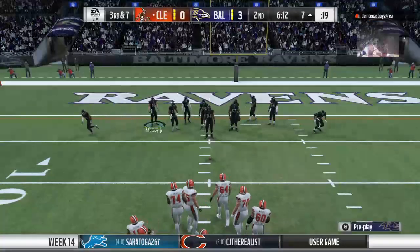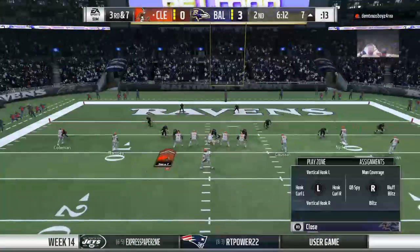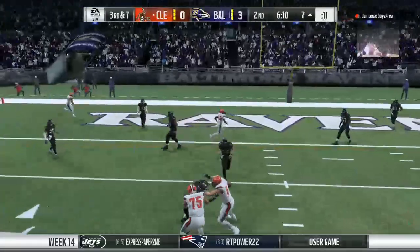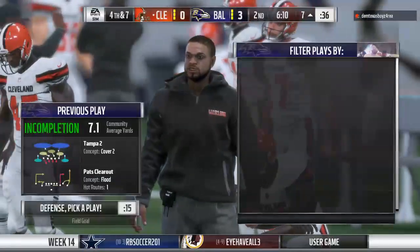This will be the 8th play of the drive. It's 3rd and 7. Throwing again is Luck. Incomplete. He had his hands on it but couldn't pick it. But it's now 4th down.